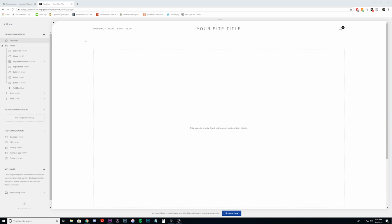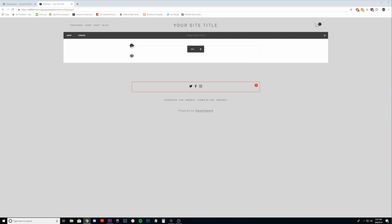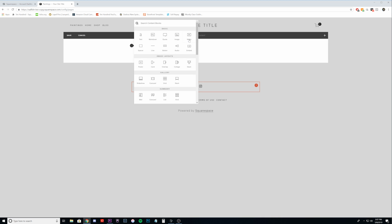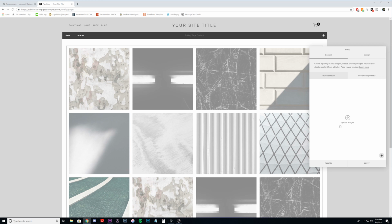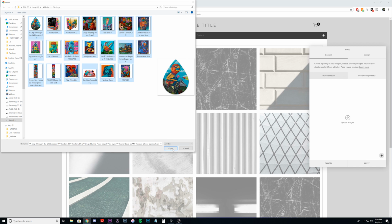So we got a blank page here. Let's go to page content and choose edit. And then there's these little gray sideways raindrops. I don't know, that's what I call them. I'm going to click on this, and I'm going to go down to my gallery here. And I want a grid gallery. That's the way I like to do it. So we got this grid gallery going here. I'm going to add some of my paintings to this. So we'll grab all these paintings and click open.